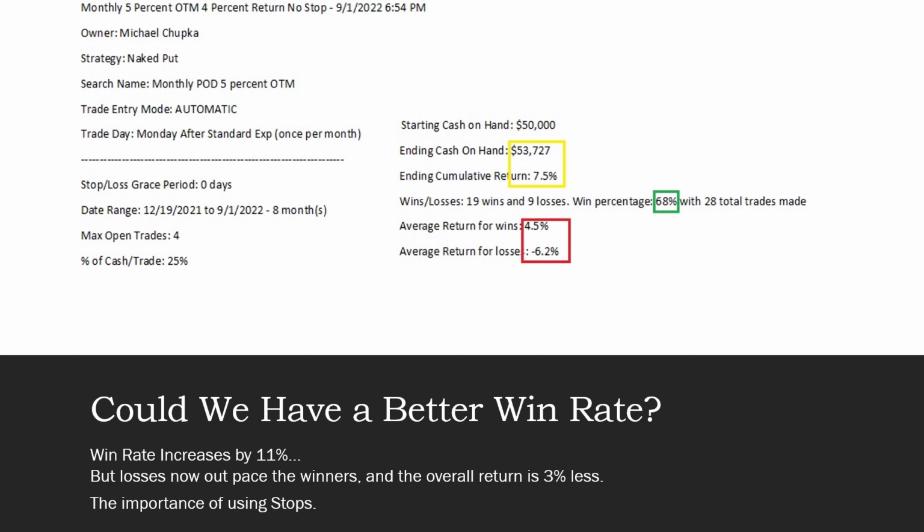If we took out the stop, could we have a better win rate? In this case, the same 5% out of the money was run. We increased the win percentage to 68%. But the ending amount is only $53,727, or 7.5% over an 8-month period. Although the success rate increased, the average return on the losses increased to 6.2%, which negated any of the previous gains we saw, lowering our average return on the position. This illustrates the importance, of course, of using stops in these strategies for management or just exiting the position.